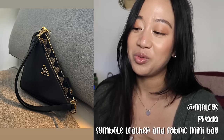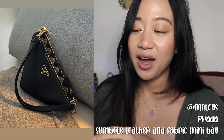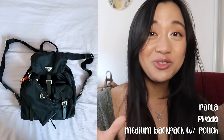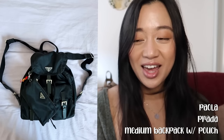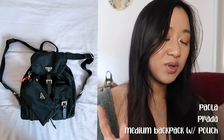I think this is actually really cute too, and very unique and special. I rarely see people have this bag out and about, so that's cool. And then the last Prada bag is actually from Paola. She's from Italy. She has a Prada bag from Italy, just that in and of itself, I love that so much. So she bought the 2005 Prada re-edition backpack.